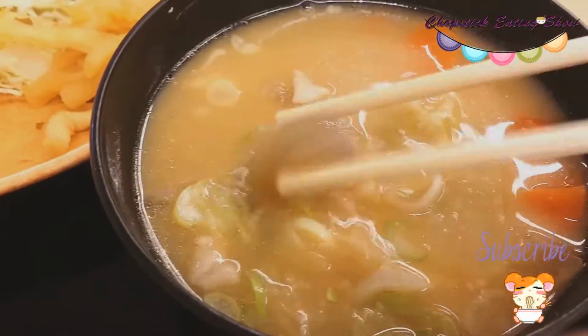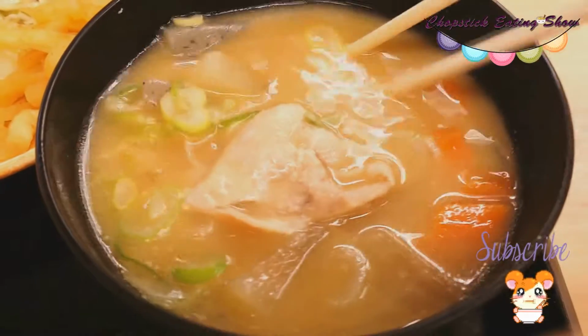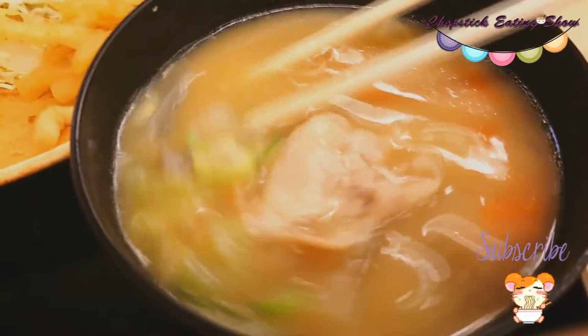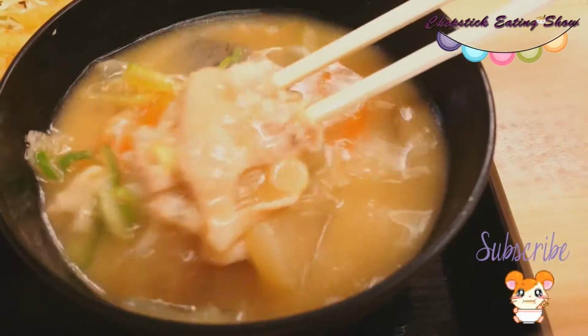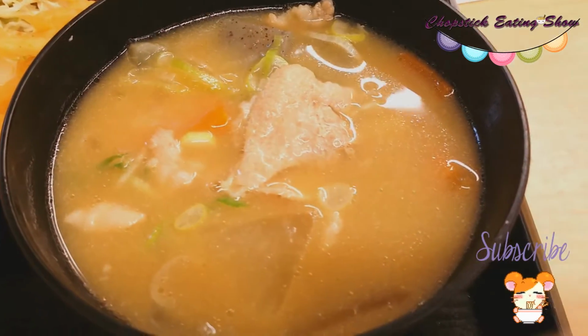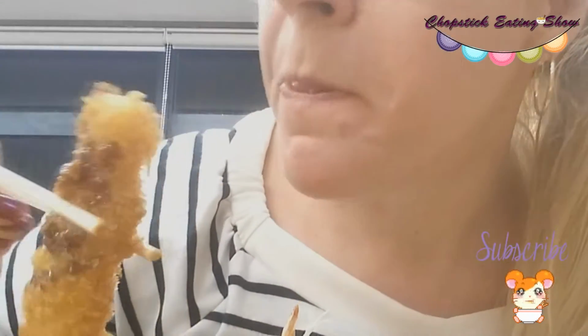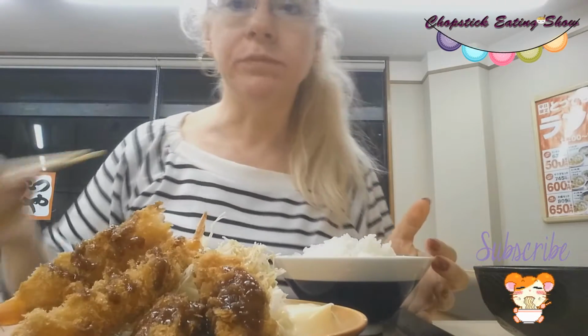Here's the radish, konnyaku, pork, and then carrot, and some green onion. So tasty! This is so yummy with the freshly cooked rice, and it goes well with the cabbage.